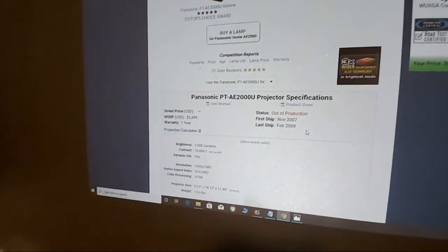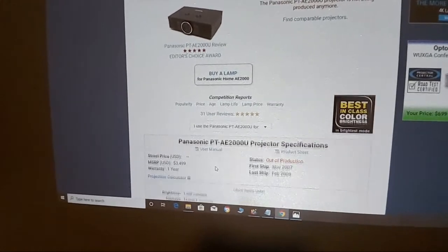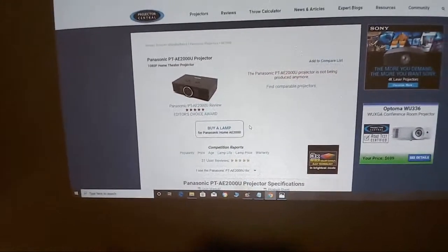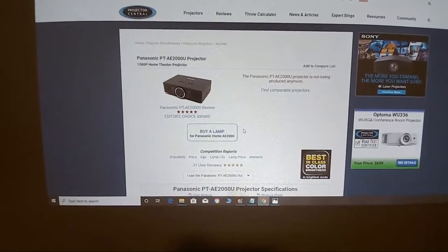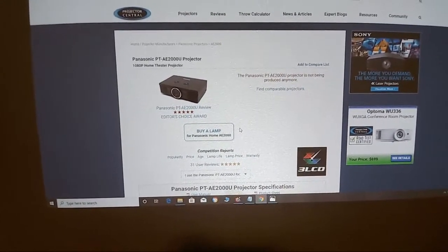Next projector I'm going to be picking up. Actually, there's a Panasonic projector I'm looking at right now, but that's going to be later on, probably somewhere in a little far off July. It's like a $7,000 projector. It's quite expensive. I'm actually looking at getting that next.